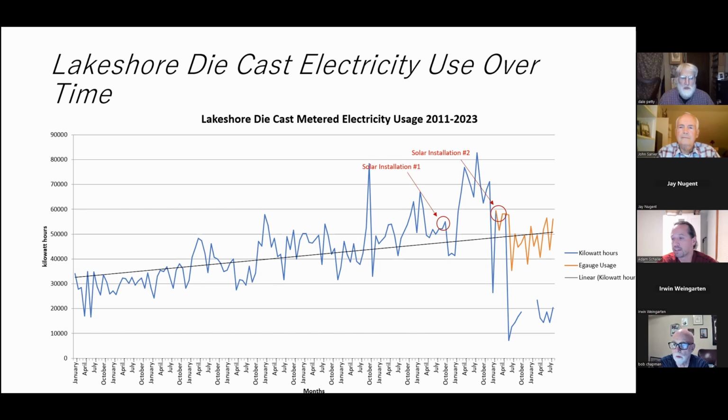And so I thought it was a prudent investment to try with a smaller size to see what would happen. On the graph shown here, you can see when we installed solar installation one, and then even after that, our power usage was still high. So our shop grew and we used more power. And then solar installation two is the 1.25 megawatt. You can see the blue measured hours by the utility drop precipitously. And then the orange is my measured usage afterwards. So we're still using about the same amount of power we were before, but the utility is measuring much less because of the behind the meter.